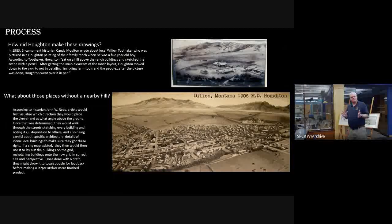The other thing that Reps tells us is that in these bird's eye view drawings of towns, generally what people would do is they would get a map of the town, and then they would go through with a booklet and basically sketch every building by street. And then they would take these preliminary sketches, and they could do 2 things with them. One, they could sell them to store owners as a sketch of their building, or they also went through and then compiled it into their masterpiece, into the bird's eye view drawing.